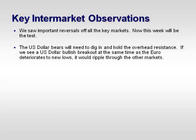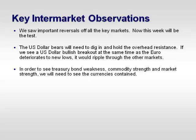The US dollar bears will need to dig in and hold overhead resistance. If we see a US dollar that bullishly breaks out at the same time as the euro deteriorates to new lows, it could send a ripple effect through the markets and quickly end this little party that started last week.